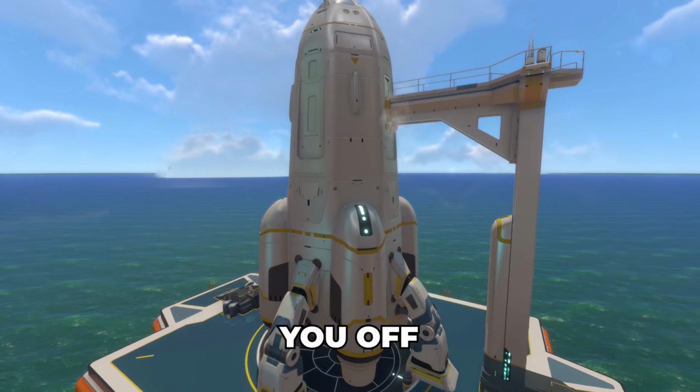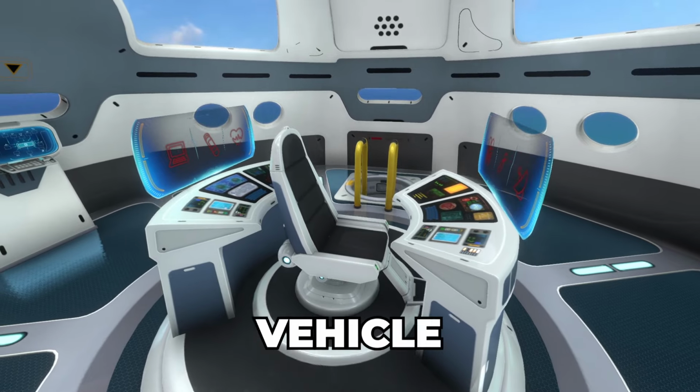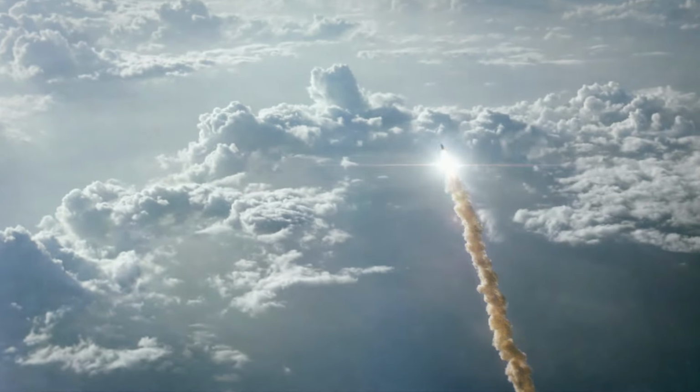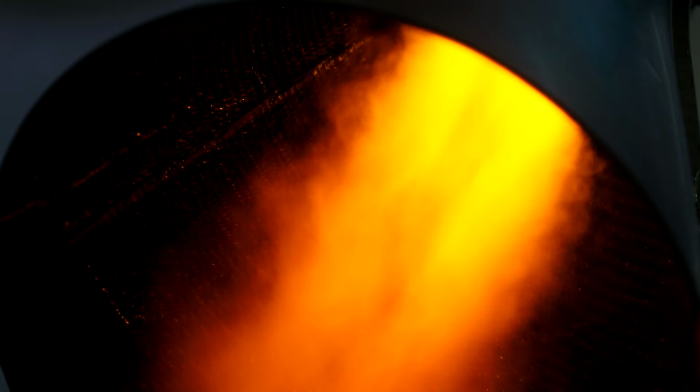Solely designed to get you off 4546b in one piece, the Neptune Rocket is the ultimate vehicle in Subnautica's food chain. Eating up to 139 raw materials in total, this not-so-pocket rocket is only rivaled by the planet's leviathans when it comes to its appetite for consuming resources.